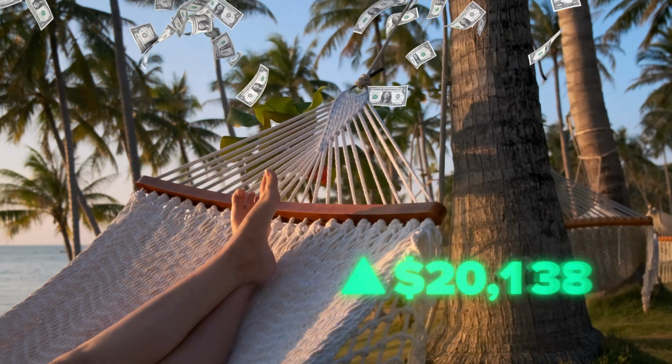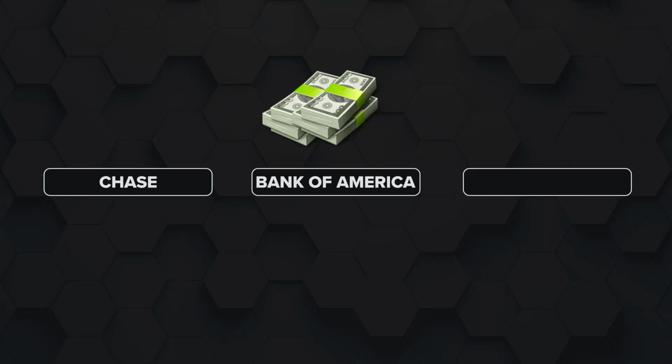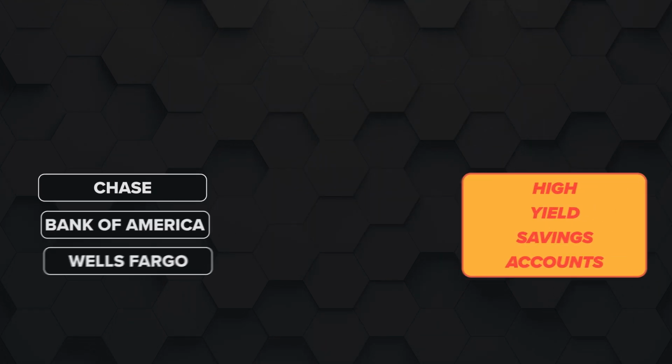Now, if you're wondering why the heck you need a high-yield savings account, here is why. Free passive income with literally zero work from you. If your money is sitting in a Chase account, Bank of America account, Wells Fargo account, you really should move it to one of these accounts.